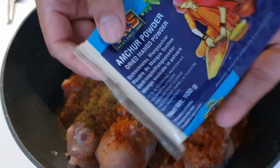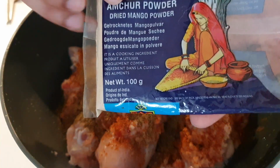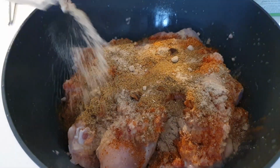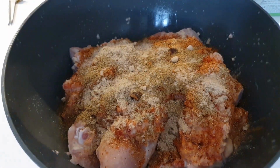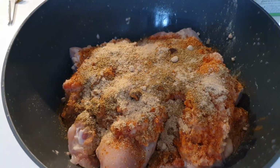And this is a special thing that I love using in my cooking nowadays, which is dried mango powder. This gives a really nice citrusy flavor to meats, and it also helps tenderize really well. So I'm gonna put about a teaspoon of that.